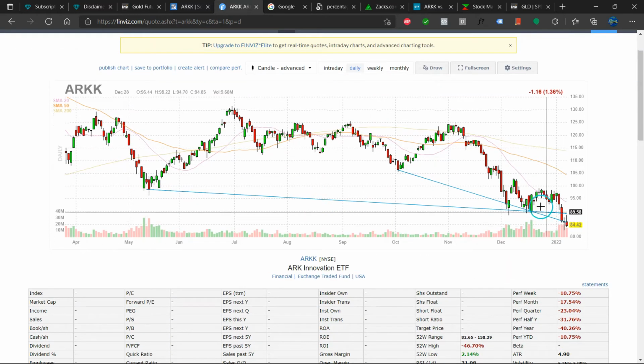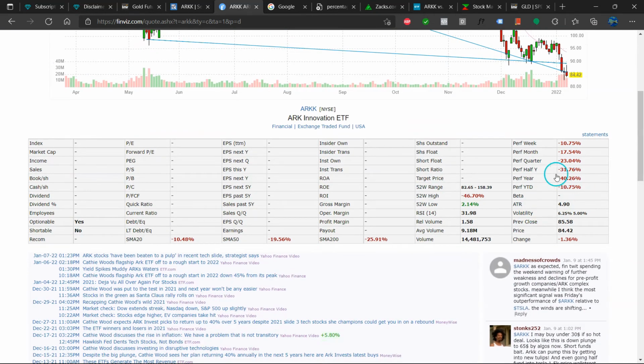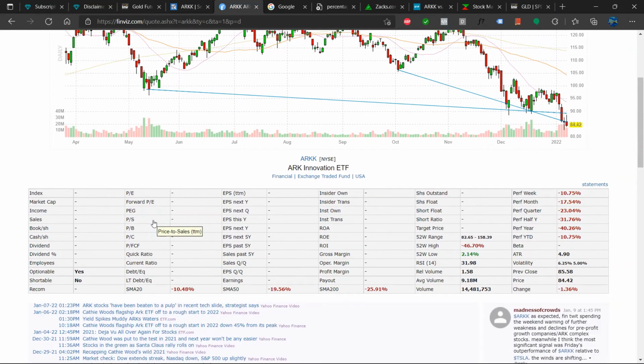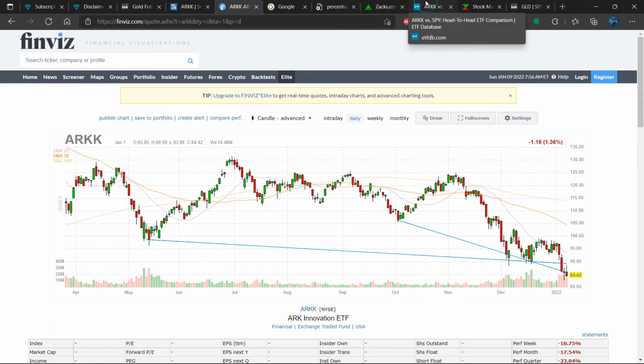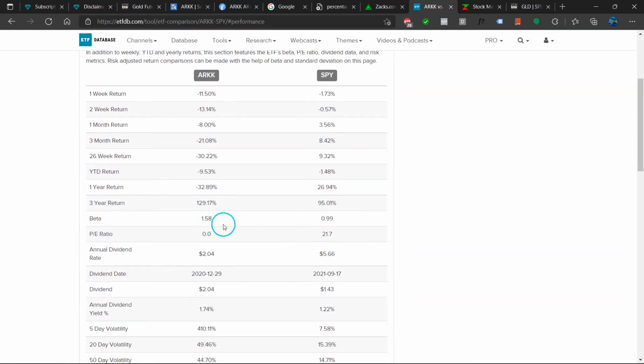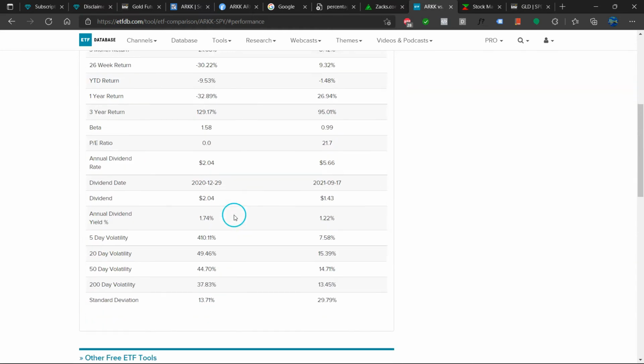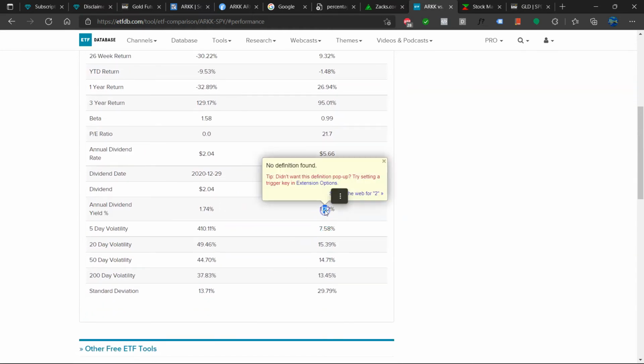Looking at Finviz, we don't have any clear trend lines helping us at the moment. Looking at performance, over the last year, minus 40%. That is a very substantial sell-off. The thing is that this ETF is optionable, so there are option strategies that could be used to hedge. Okay, looking here at a comparison between ARKK and the S&P 500, ARK certainly has a higher beta. Looking at the yield, it's 1.74%, so it is interesting to see that the yield is actually higher than what you get here with the S&P 500.